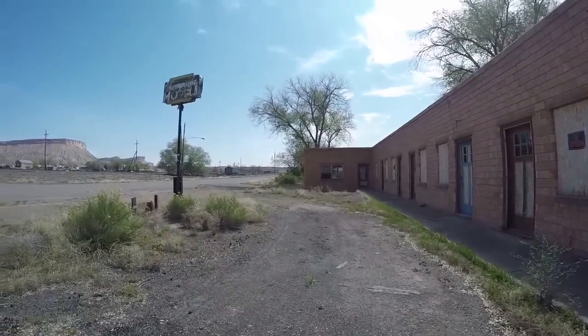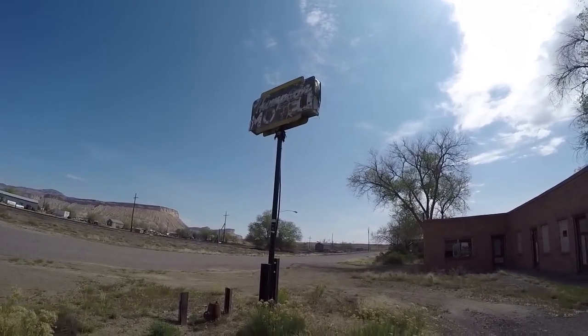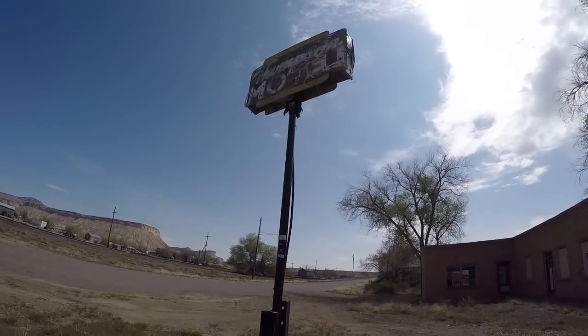And there's the old worn out Thompson Motel sign. Oh man, that thing is weathered, that's for sure. Okay, so I'm gonna go back to the van and get all my batteries and supplies and everything, and then Jim and I are gonna hop in the Suburban and go try to find some dinosaur tracks here in Utah.